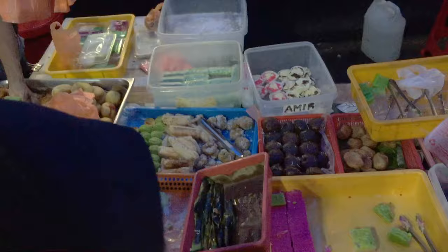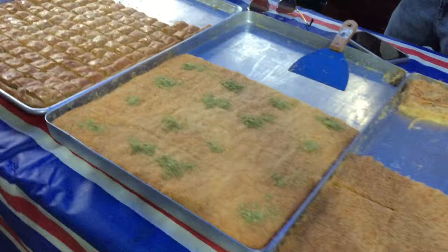Looked really nice. These are mini snacks. They're called kuih. They're made from tapioca, coconut, agar-agar, banana fritters, curry puffs. You have pandan. Yeah, so there's a lot more. And this side is basbousa and baklava. Also some fresh fruit.